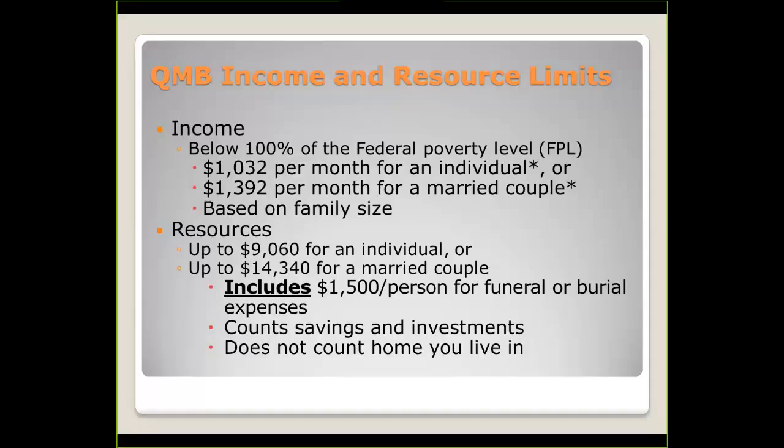Oh, sorry, go ahead. I'm sorry. Even though there's the difference between $1,032 and $1,392, considering you're going from one person to two people, it doesn't make sense to me.